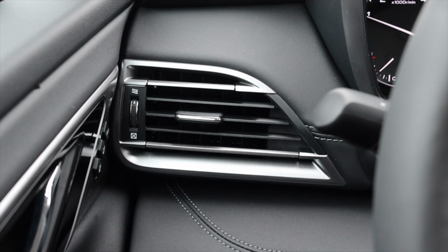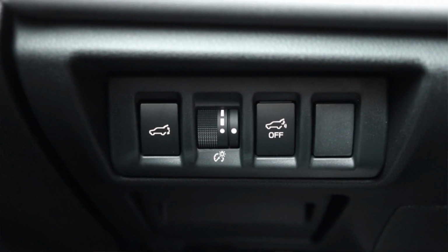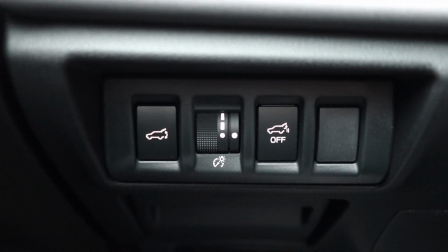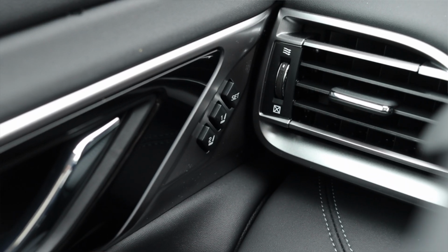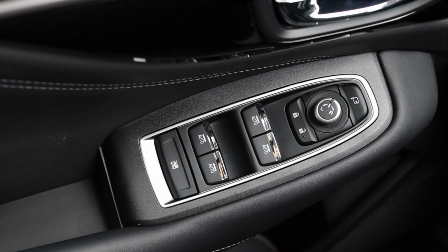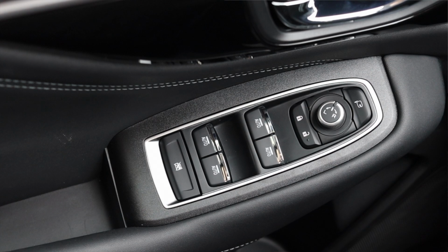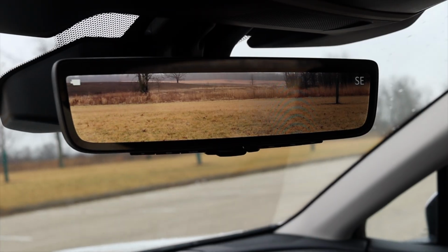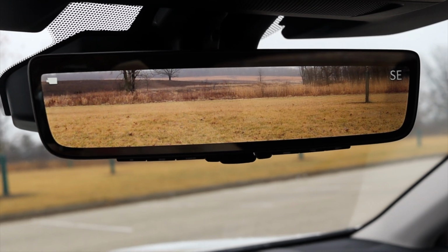Off to the left, I do have a giant climate control vent, and down below I have my tailgate button, gauge dimmer switch, tailgate on and off, and then a dead switch. Moving out of the door, I have 2 different memory seat options: power mirrors, power folding mirrors, which are only available on the Touring, and then of course my auto windows, all 4 of them. A new thing for 2023 as well is the rear camera rear view mirror.